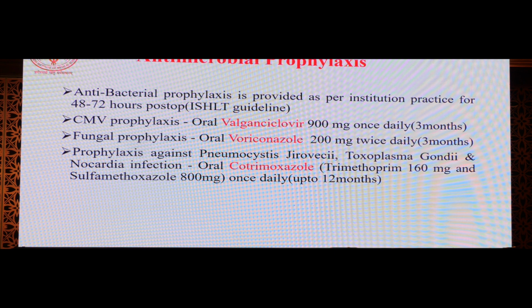And after that, along with the maintenance immunosuppressants, we have to give antiviral prophylaxis against cytomegalovirus. We have to give antifungal prophylaxis against aspergillus. Those we continue for 3 months, and then other prophylaxis against Pneumocystis jirovecii pneumonia, Toxoplasma gondii, and Nocardia. These are usually covered by one drug, that is trimethoprim sulfamethoxazole.